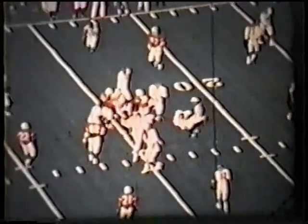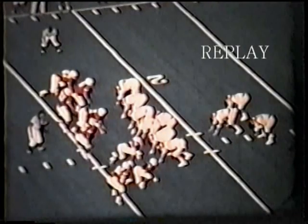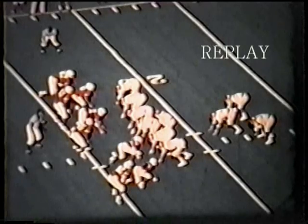From the 23, Jack Mildren is the quarterback. He takes the ball, hands off up the middle to Crosswhite. He gets to the 25 for a 2-yard pickup. Second down and 8 for the Sooners at their own 25. Tackle made by Ray Downey. 30 seconds to go.